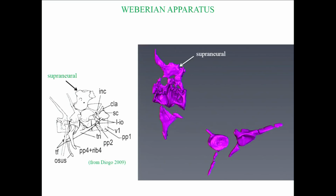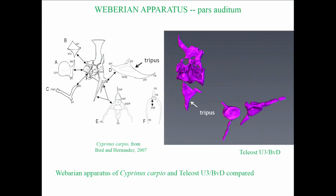And then another is this triangular bone, which we know is not a rib. It's not part of the shoulder girdle because we've removed those elements. And identifying potentially as this one, the tripus. This is the largest of the ossicles and the one that carries the vibrations from the swim bladder to the brain.